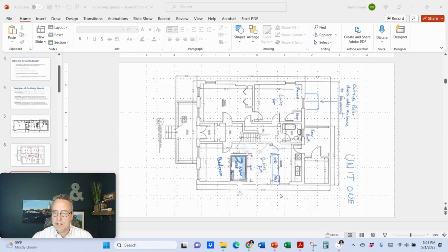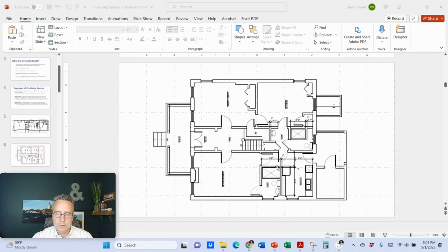I'm showing the kind of in-progress work that you do when you're designing these spaces. And so we're having to put in a new bathroom here. This becomes a bedroom. This becomes a bedroom. This is a living area for this half of the floor. And then this is a living area for the other half of the floor. You'll see it's kind of obvious from the final version what we had to do.